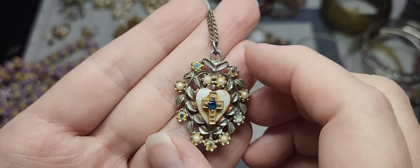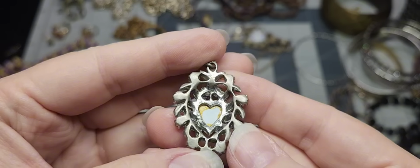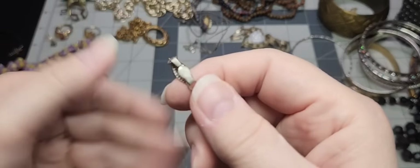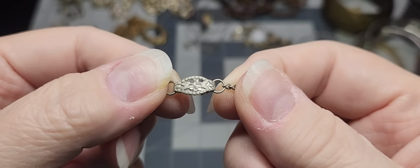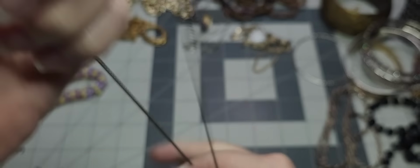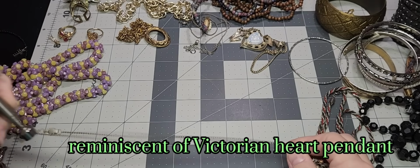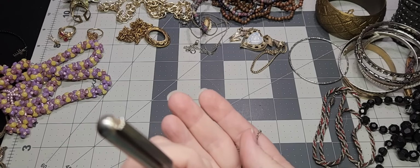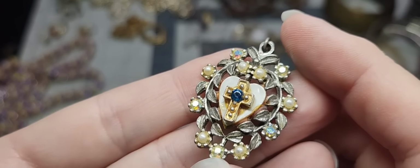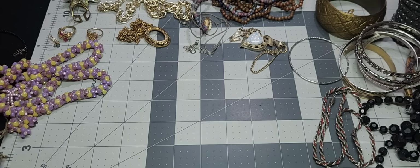Now this, it does have all of its beads. This looks like pot metal. There's no markings on it. It is magnetic. And the back is magnetic as well. But it's very nicely done. I like it. It's a nice vintage piece, which is what I'm always looking for.